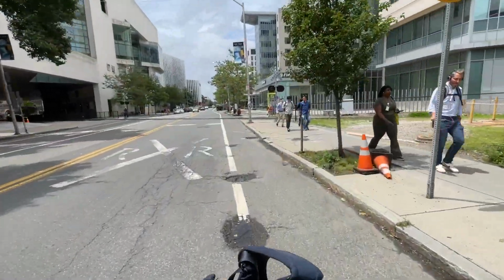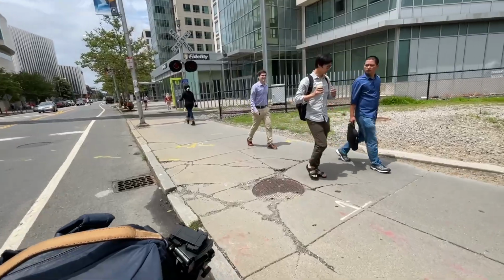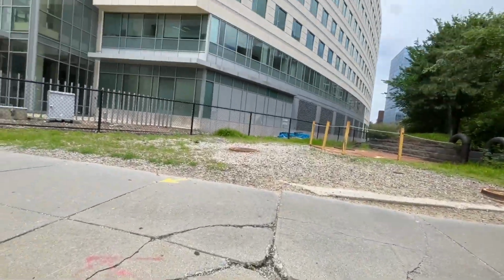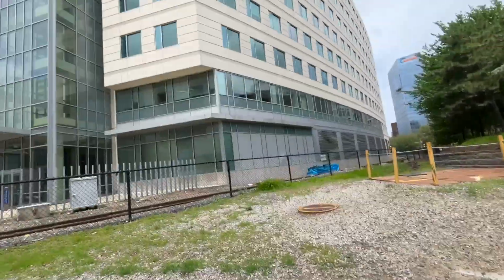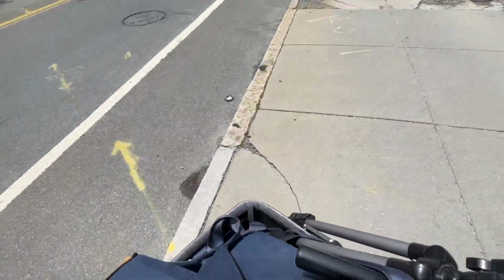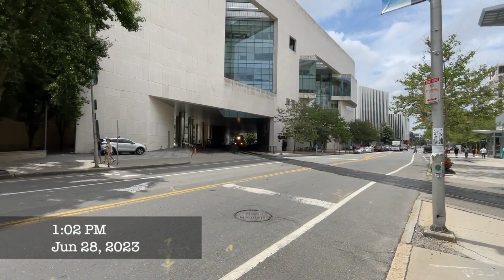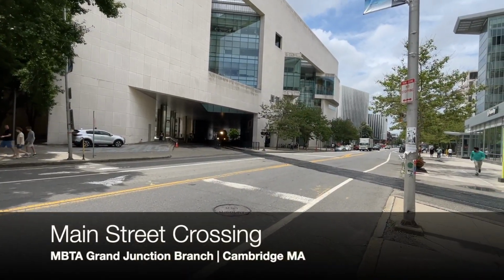We managed to catch up with the head end of the extra at Main Street. In the MBTA's many proposals for passenger service on the Grand Junction, Main Street has always been where they want to place a station. So this shot of a normal-looking MBTA train peeking under the MIT buildings may just be a glimpse into the future.